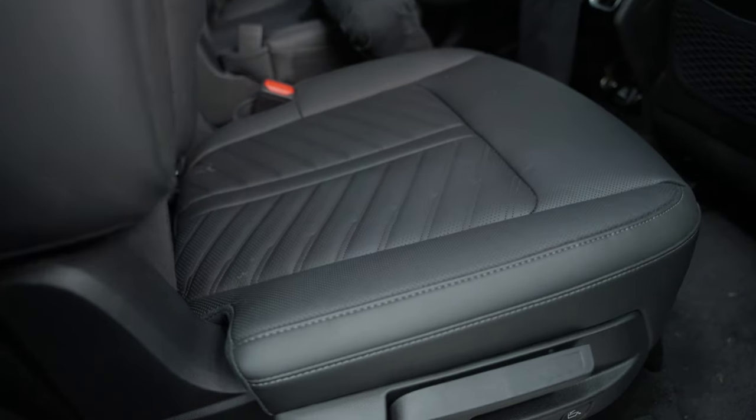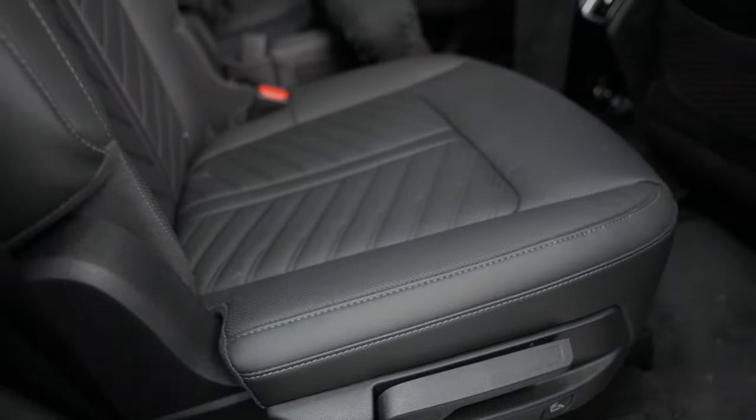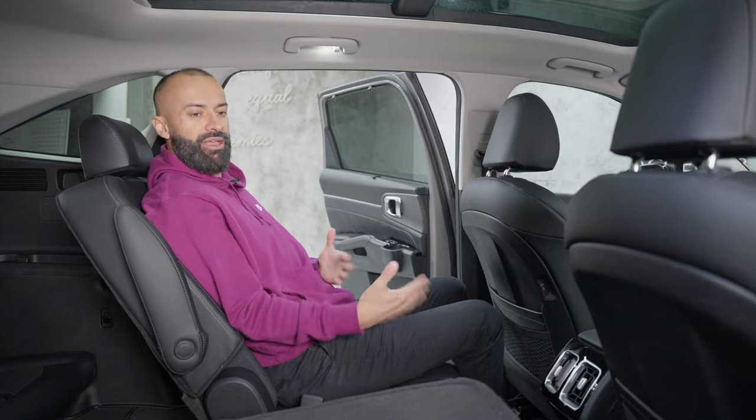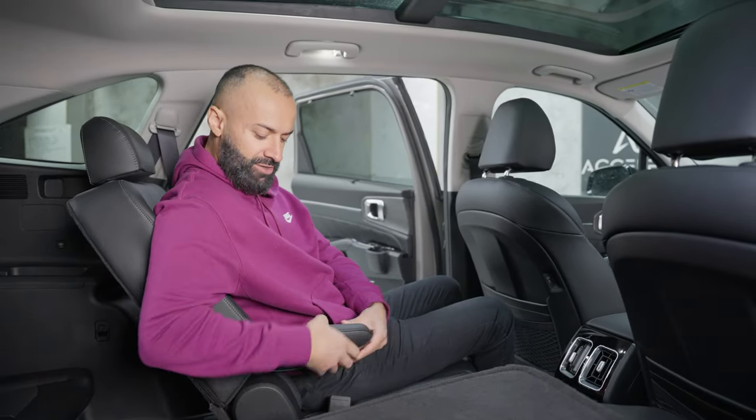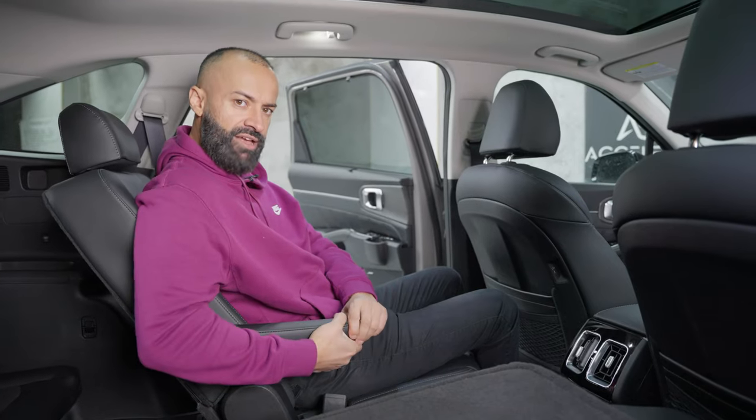So I can pull this back and this does slide forward to give me more of that perception of sleeping on these captain's chairs. I can pull this down. What do I think about this? Pretty good. Same as pretty much every other minivan I've gotten into.